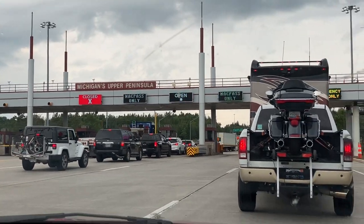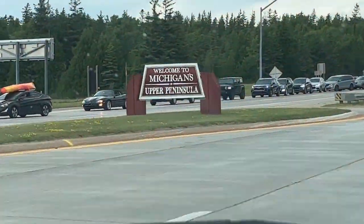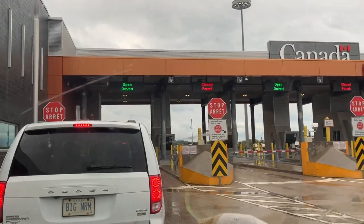It is time for us to once again head north of the bridge. But UP Adventures will come later, because this time we're heading north of the border.